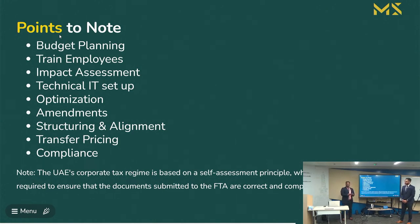And then transfer pricing documentation, as we explained, it is very important to maintain proper documents to explain your transfer pricing provisions. And all the transactions and all the records should be in compliance with the corporate tax regime. Also, always note that corporate tax is a self-declaration process. So ensure that whatever you inform to the authority is as accurate as it is.